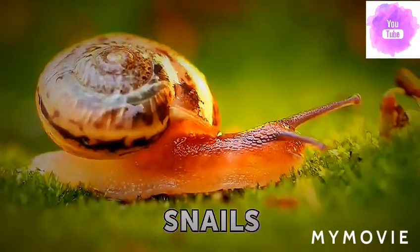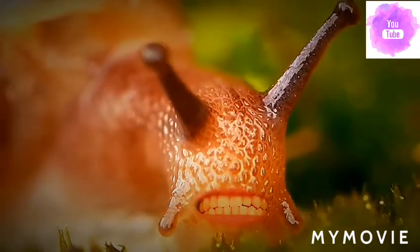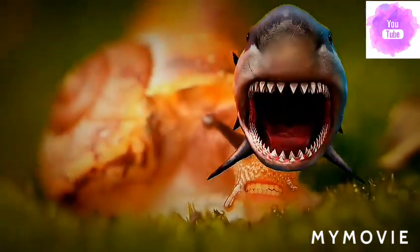Snails might seem harmless and placid, but they have up to 15,000 teeth. Inside a snail's mouth, there are more tiny chompers than in a shark's one.